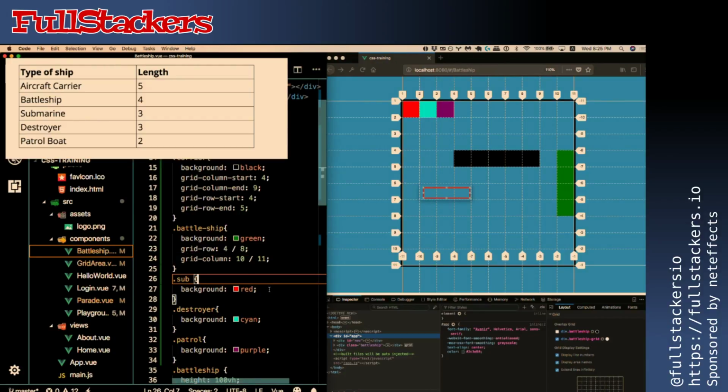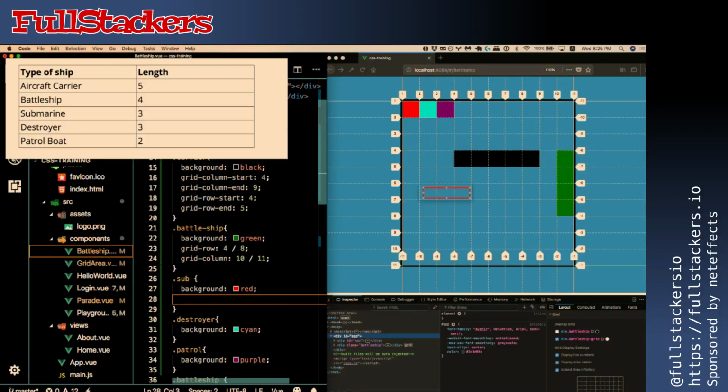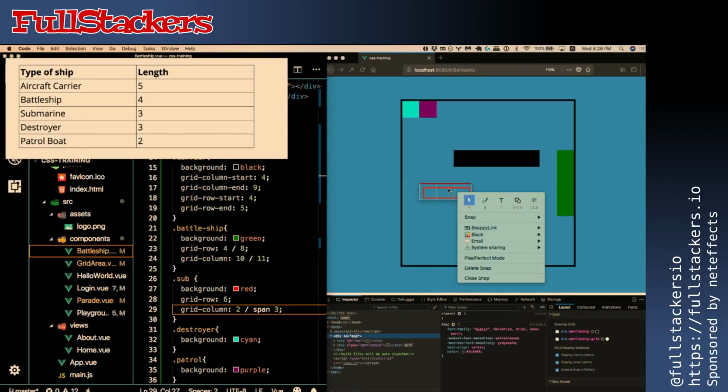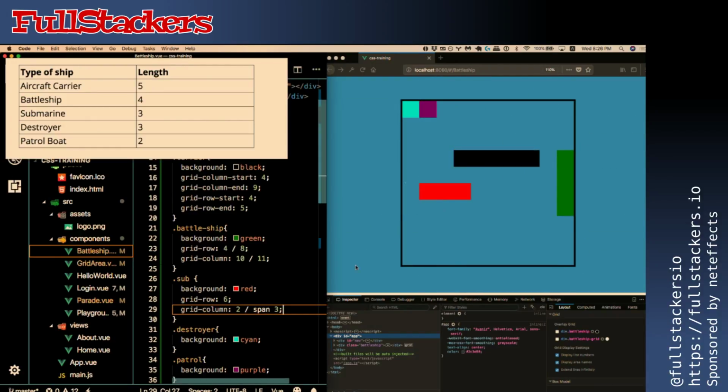So I'm going to write it in even more shorthand. We can just do grid-row: 6 and grid-column. And let's say we didn't even want to figure out that it was column 5. We could just do 2 / span 3. And that's what's happening, right? Because it's spanning 3 blocks to here.